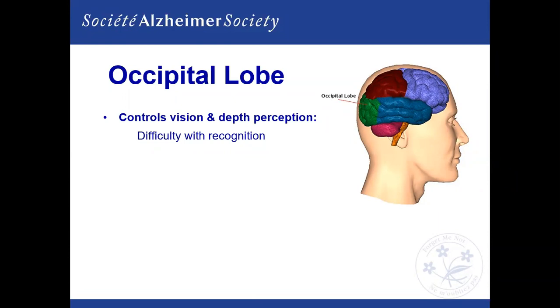But also the surrounding visual areas that allow us to put the elements of vision together can be affected, which leads to unusual perceptual difficulties such as loss of depth vision, or the inability to see movement. A person may experience difficulty figuring out what they see in front of them if they have dementia. Loss of depth perception can have a significant impact on the person's confidence and their ability to move freely throughout their environment. It may change the way a person sits and also the way a person walks.